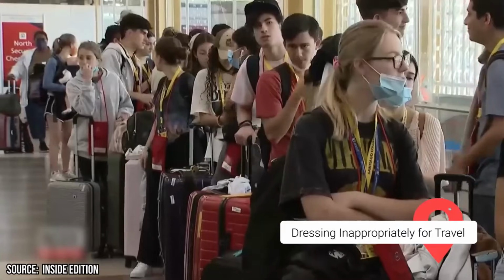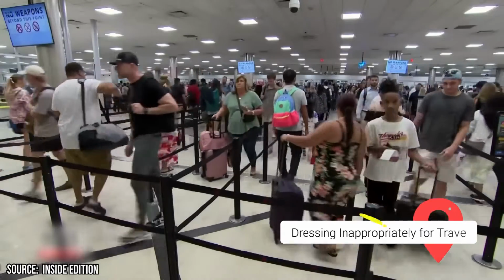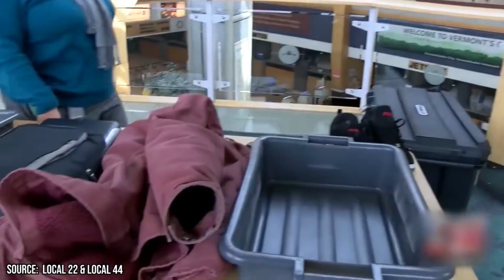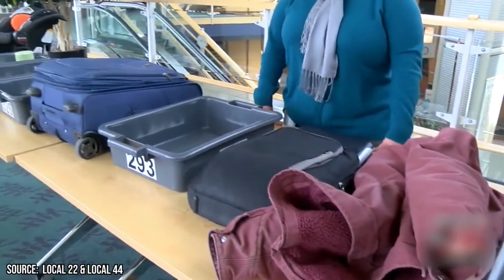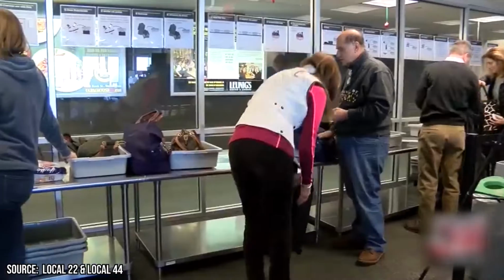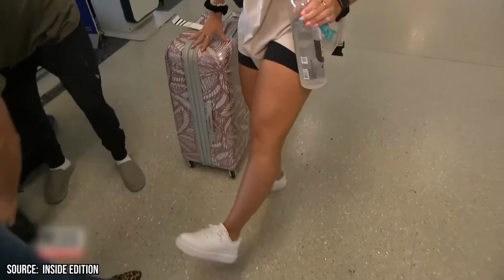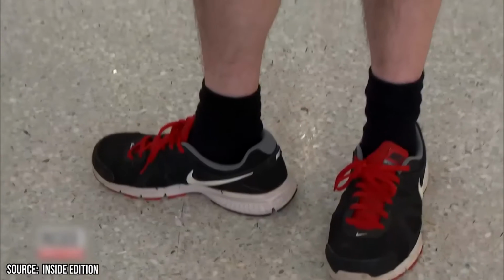Dressing inappropriately for travel. Dressing comfortably can be a game changer, especially when you're going through security checks. If you haven't opted for TSA PreCheck, prepare to remove your outerwear, shoes, and belt during the security check. To make this process less cumbersome, wear shoes that are easy to take off and avoid footwear with multiple straps or laces.